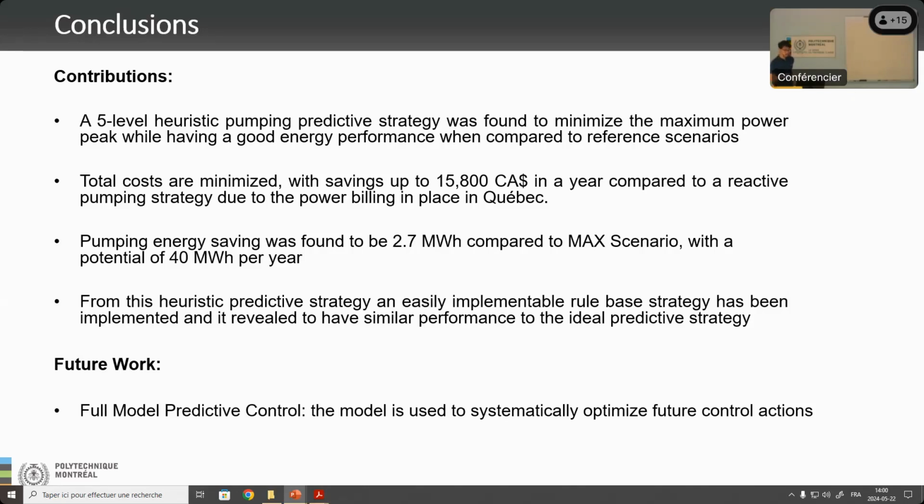And I also tried to take this predictive strategy that was quite ideal and identify some rules that can be easily implementable in the systems. And this type of strategy also showed to have a good performance.